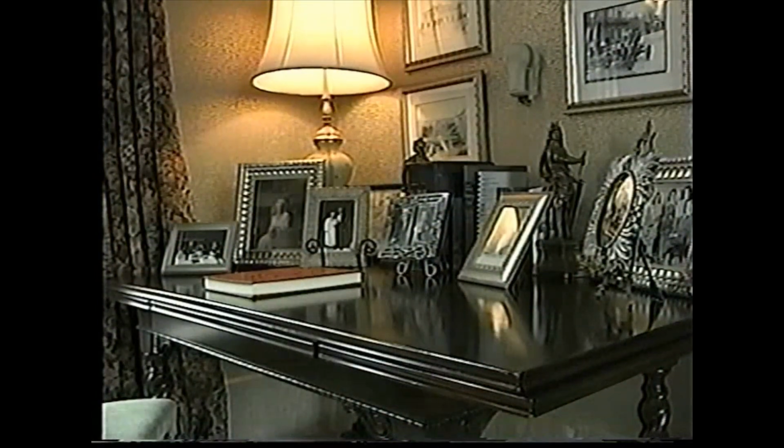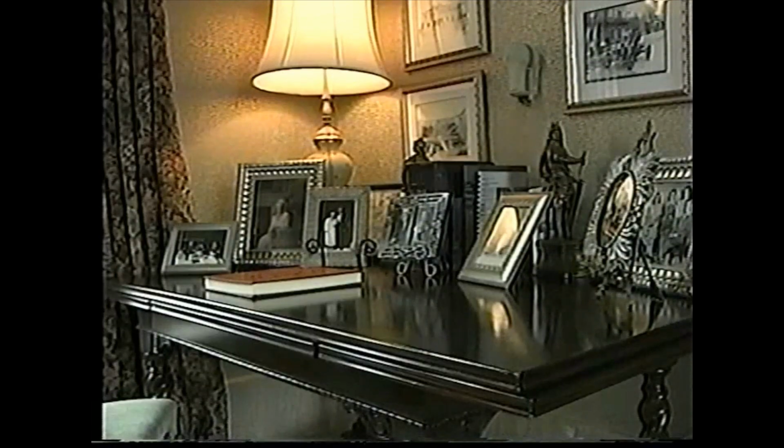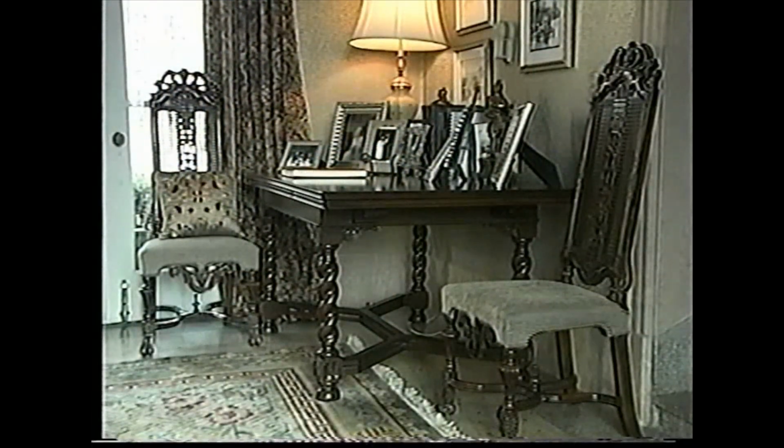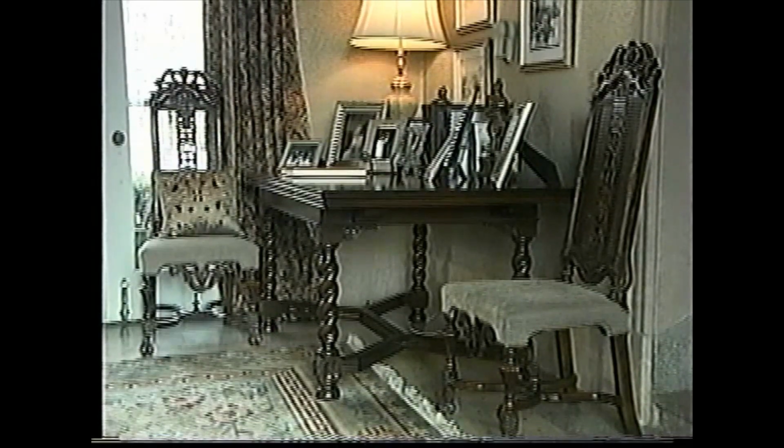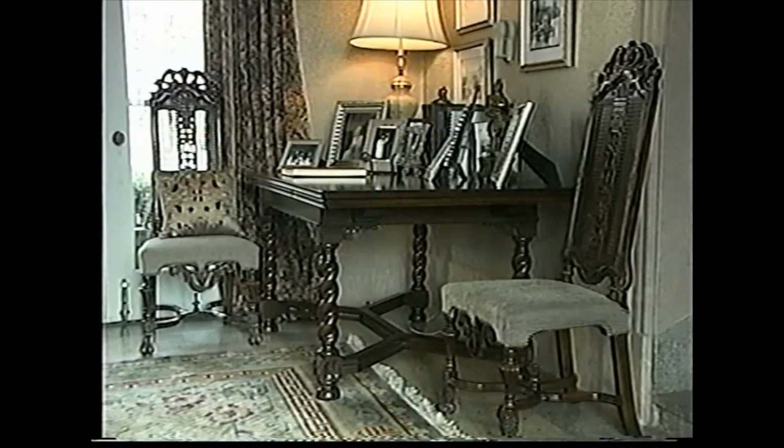We have come up with a history table for the home and the Marr family, and at that table we have placed 2 chairs that are original to Marrcrest. We've had the seats recovered, and then everything else is exactly the way that it was. The woodwork is the same. We didn't have to do anything to that, so those are original.